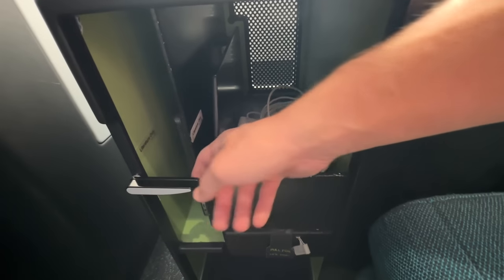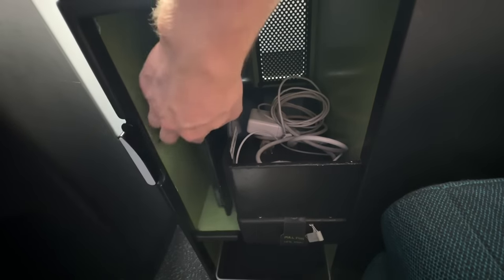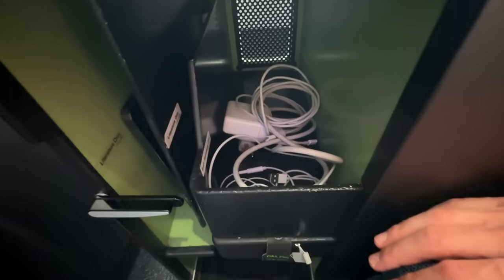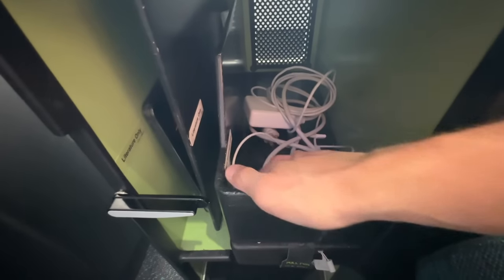Now directly to my right on the side of that countertop is a bunch of storage. First you can see is a literature pocket, which can be blocked off so nothing slides out, as well as this big bin where I kept all of my chargers for the entirety of the flight. Below that is even more storage meant to hold shoes or slippers if you do have those and you're taking them on or off throughout the flight.